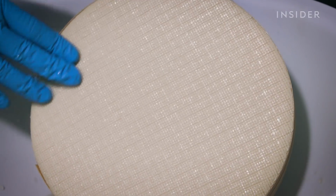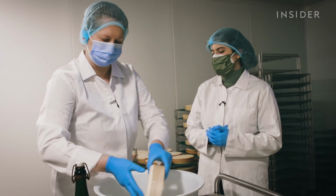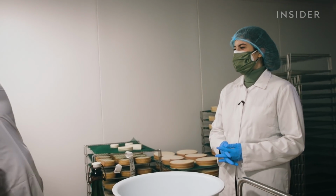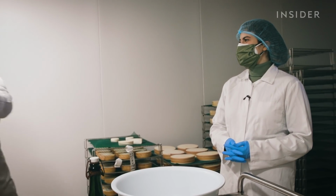And this washing, is there a method to it, or is it just you caressing the cheese and enjoying the work? Yes. Putting my love to yesterday's work.